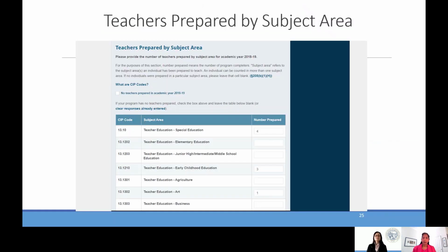Moving on to teachers prepared by subject area. No changes were made for this section. And once in a while, we get questions on what is a CIP code. This is a classification of instructional program codes. Since Title II is common to all 50 states, they're trying to standardize the subject area. So the CIP code is there for reference, but you can select the subject area which is relevant to your candidate and enter data. And if we do not have a specific subject area, you can leave that cell blank.